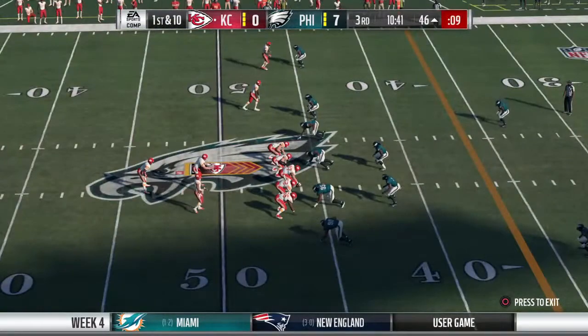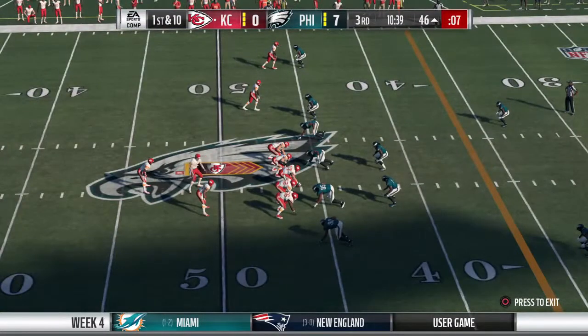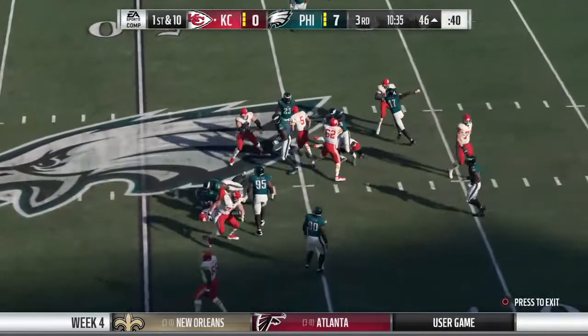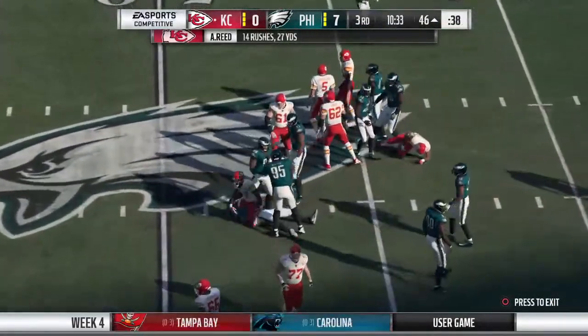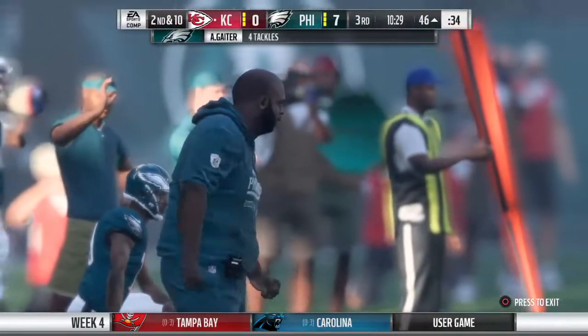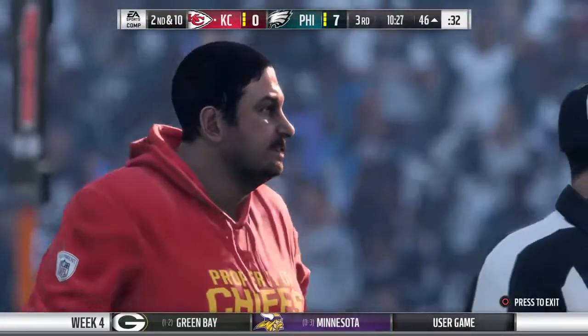And now what he's trying to do is use his body to keep the defender away from the football and get the quarterback a really nice target. And running room scarce here. He's going to be stopped in his tracks at the line of scrimmage. Officially no gain on the play, and it's 2nd down.